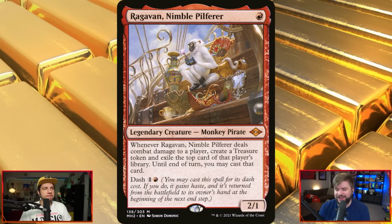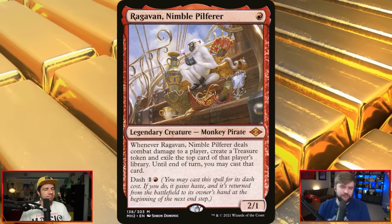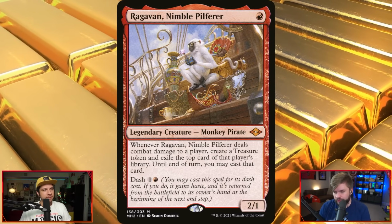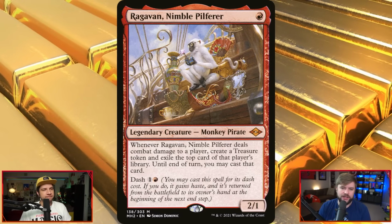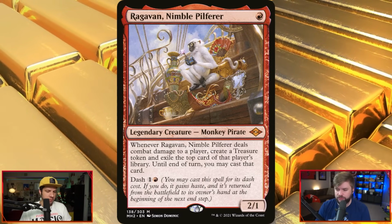A little extra Ragavan as a treat. It also had another friend show up in the meta, every meta. Orcish Bowmasters brought Ragavan down a tick or two, but not really a ton. Still useful in a ton of decks, still played in a lot of decks. The most high power formats are still going to want this.